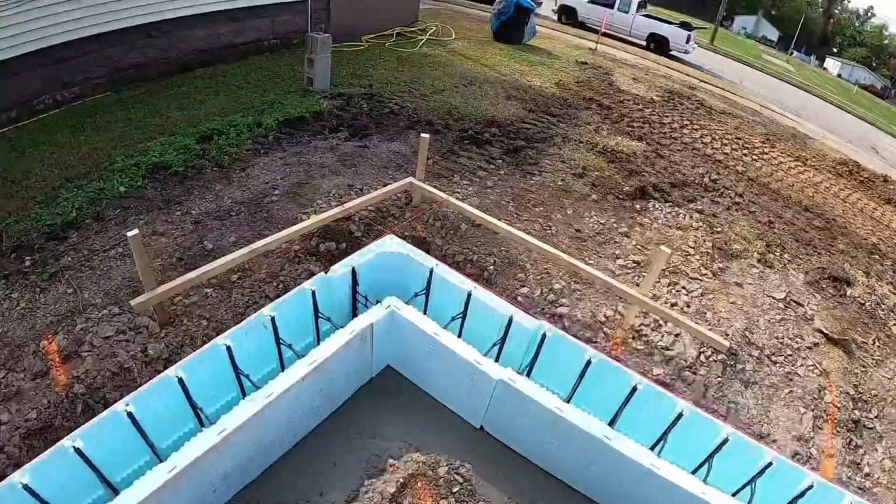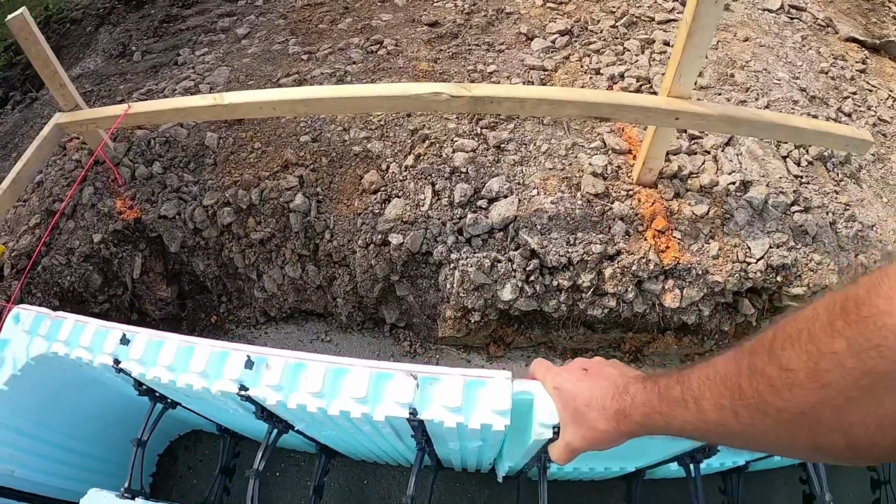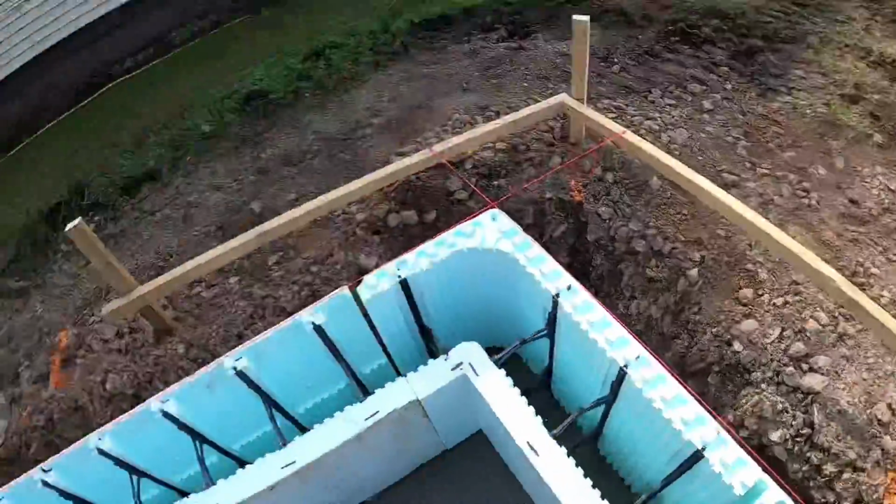So let me show you what we got going. We got our blocks stacked. We used our string as our guide. See how that string is just marked straight, and our elevation.